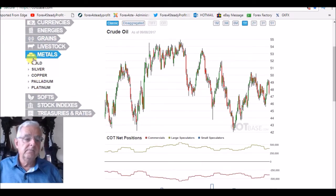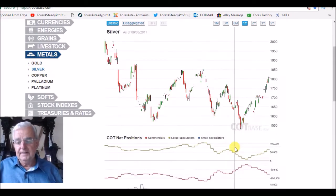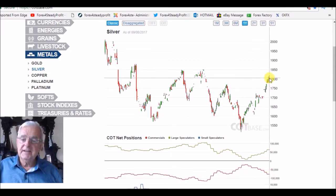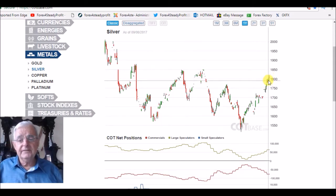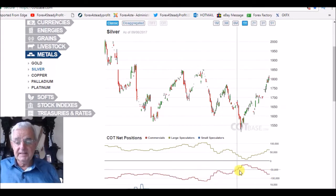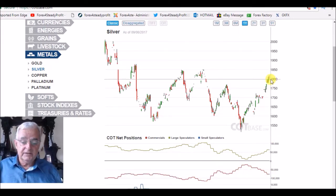Metals, silver. Yeah, we are even more bearish of silver, and we did see a red candle on Friday. Looking really for a turnaround on the dollar, and a turnaround on the dollar will weaken the silver price. But this now is at a fair extreme, and I am looking for it to turn down.